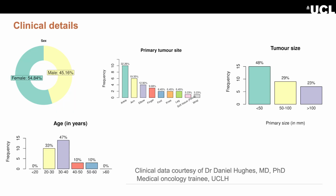I'll just give you some headline figures about some of the clinical details of the patients that we have. We have a roughly even split, slightly more females than males in the patient cohort. The most common primary site of the disease is the ankle, but you see there's a wide spectrum of other tissues: foot, hand, elbow, etc. We have no gastrointestinal cases yet. The tumor sizes varied, but actually many of them were diagnosed when they were quite large, so more than 5 centimeters in size. So at least half of the cases that we have are quite high stage disease.